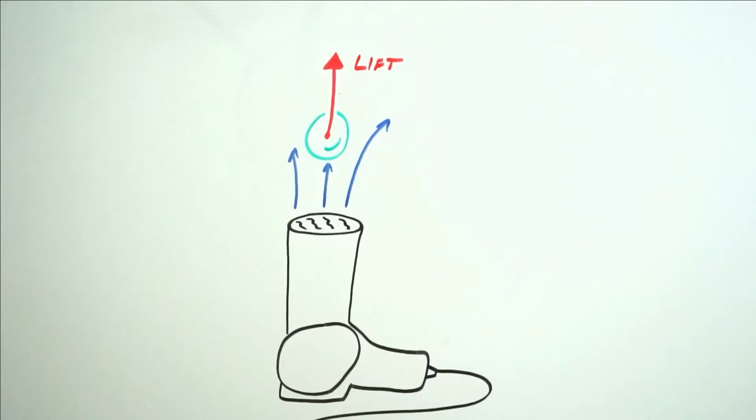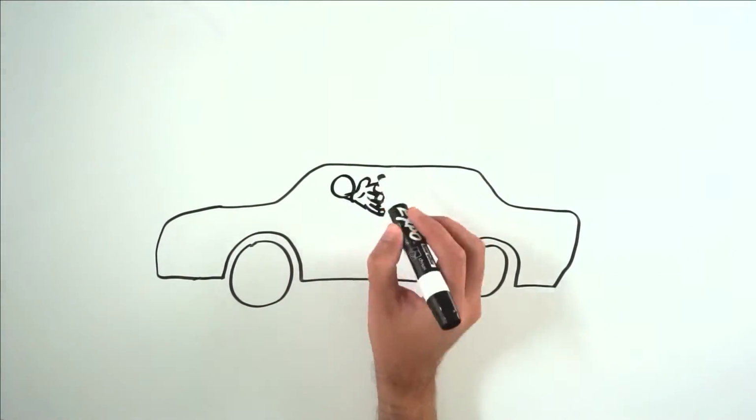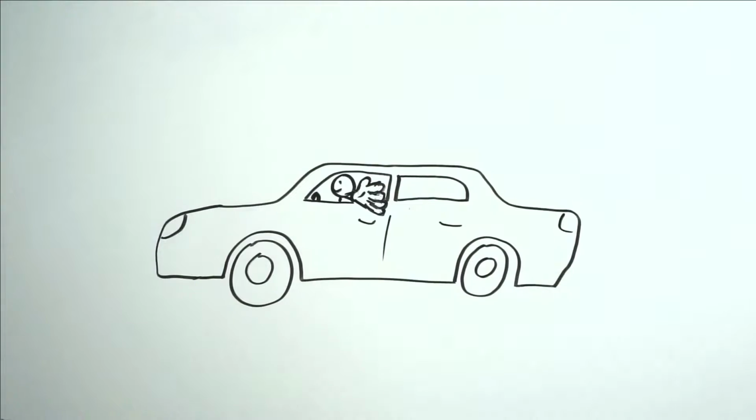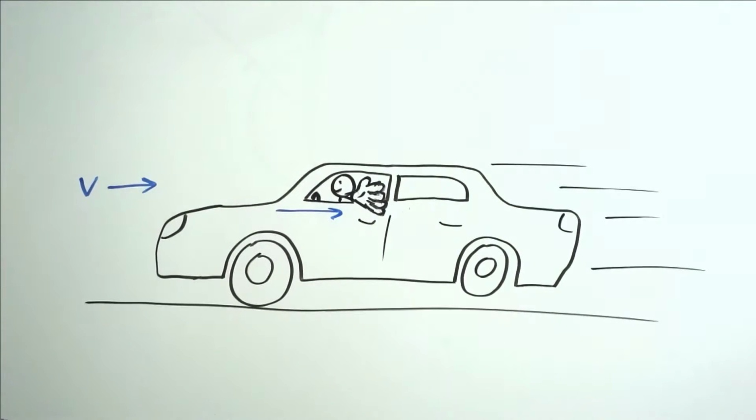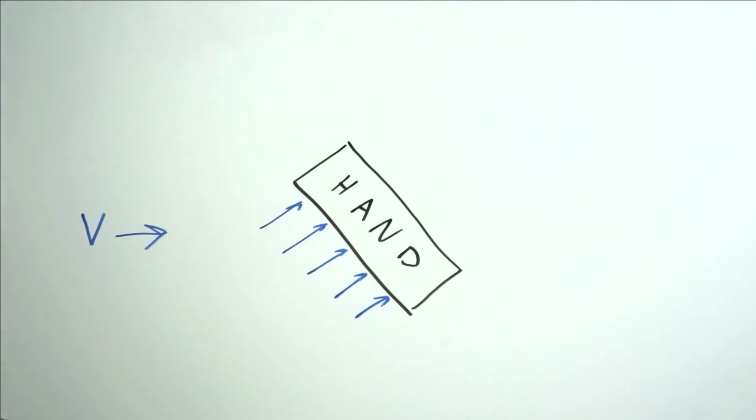I'm sure at one point or another, you've held a cupped hand out the window of a moving car, and you've noticed that if you hold your hand at the right angle, the incoming wind will push your hand upwards. This force is also lift. To explain lift as simply as possible, it's when you have higher air pressure at the bottom surface and lower air pressure on the upper surface.